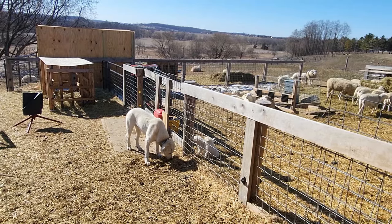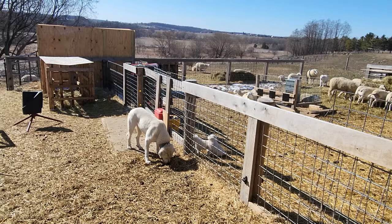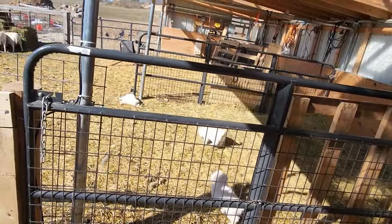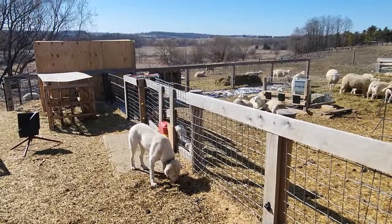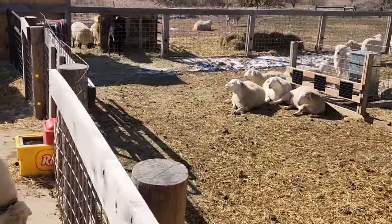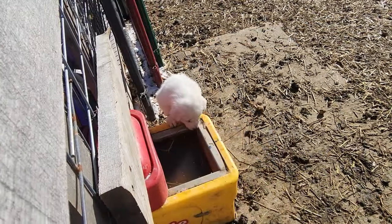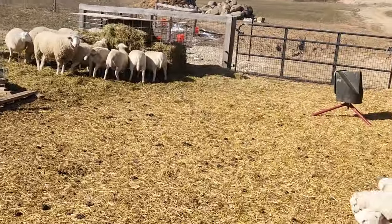Saying hello to Uncle Dylan. That's Garrett's brother. Garrett's her father. Five weeks old yesterday. But they're using the water. You see right there. They learned that on their own. So they're doing well. And they're going out and mixing with the sheep too.